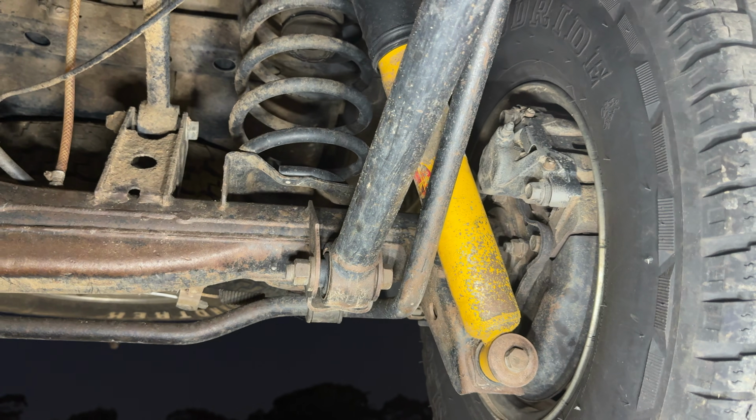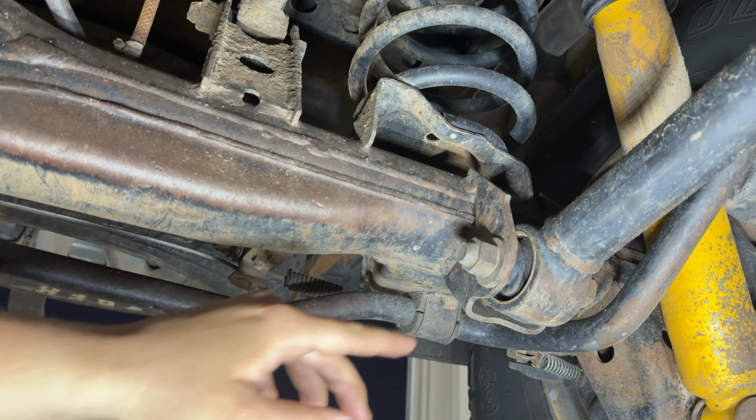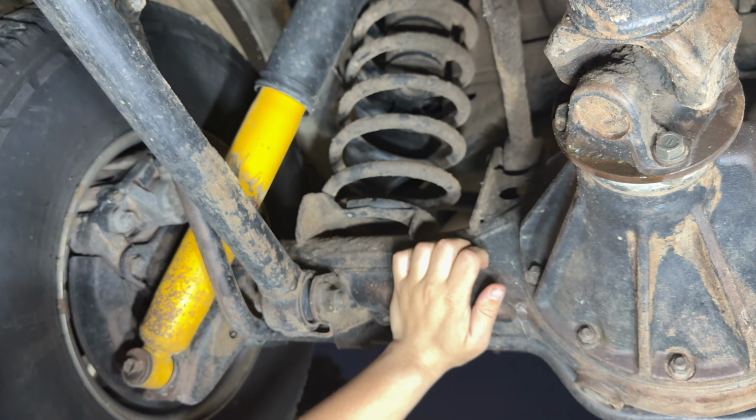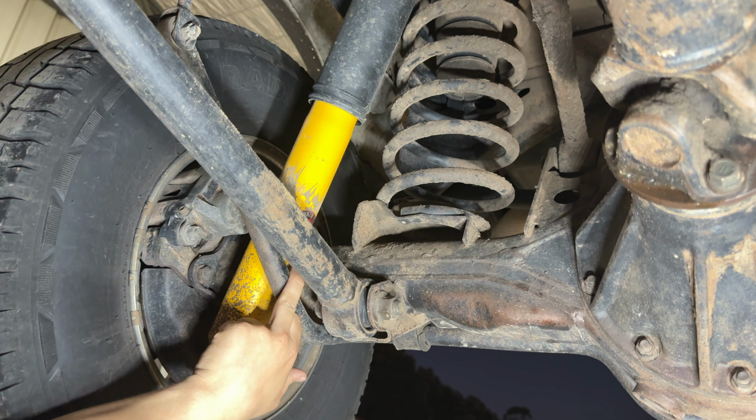The bushes here look all right, I think. I'd have to use the big flat screwdriver to wiggle it. But that's the rear diff there. It looks pretty good. Strong, but yeah. Bushes look all right.